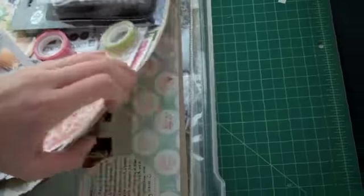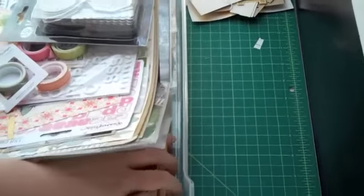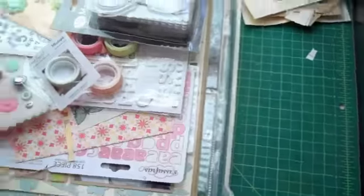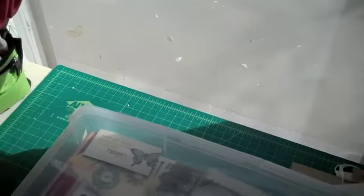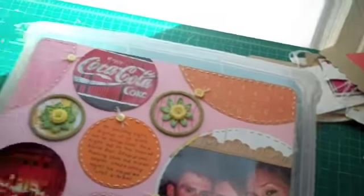Oh, by the way, this is my current Studio Calico kit, and this is how I keep them. I just keep them in this little box here. I have everything organized with embellishments on top, the main kit with scraps in a separate plastic bag, and then cardstock underneath. That works really well for me, and I've been getting a ton of use out of this kit, including this layout, which I'll put on my blog sometime soon.